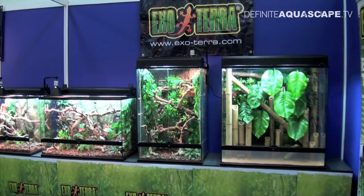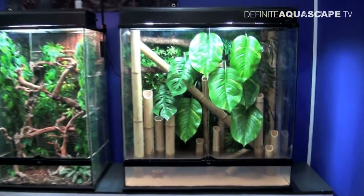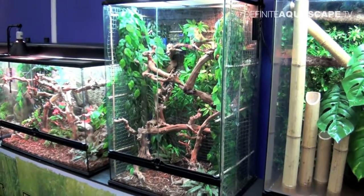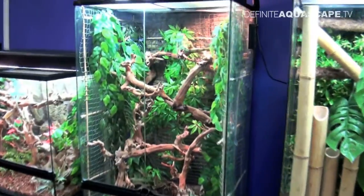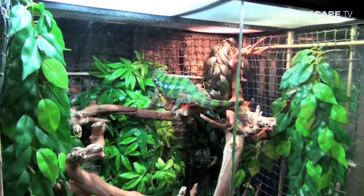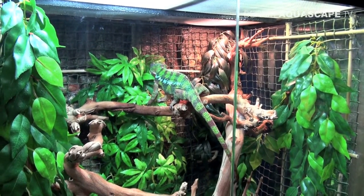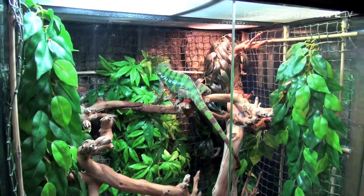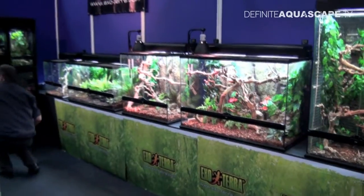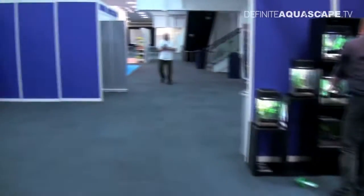Nice large terrariums, although when you take a closer look, it turns out that all those lush green plants are actually artificial. And here is one chameleon. Yesterday when I was looking at those terrariums, there were no animals, but now they are being released into the tanks. So this was a chameleon, green as those artificial plants. This was the stand of the Exoterra company.